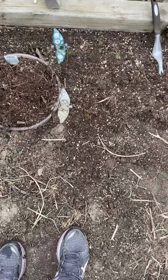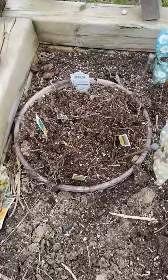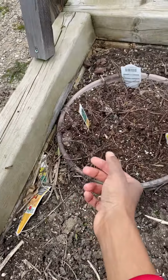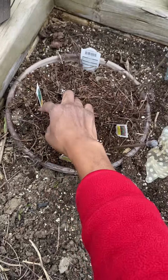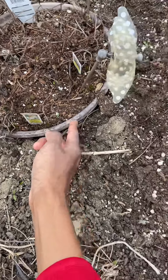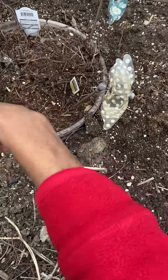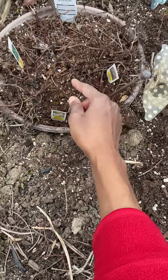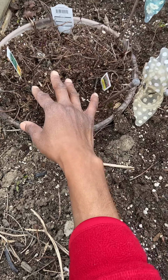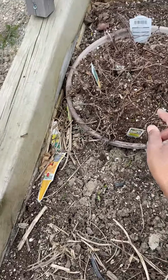Some of my, actually I think all of the plants that I planted last year survived the winter. My mint plant actually survived. I put it in the clay container, and then I dug a hole and put the container in the hole, with the mint plant and some soil inside it, and all of my mint plants survived.